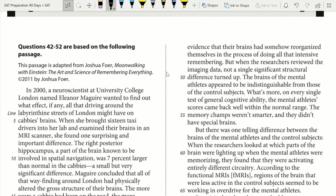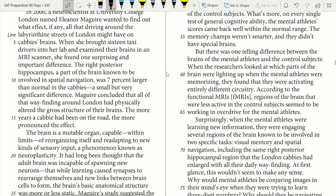But there was one telling difference between the brains of the mental athletes and the control subjects. When the researchers looked at which parts of the brain were lighting up when the mental athletes were memorizing, they found that they were activating entirely different circuitry. According to the functional MRIs, regions of the brain that were less active in the control subjects seemed to be working in overdrive for the mental athletes.